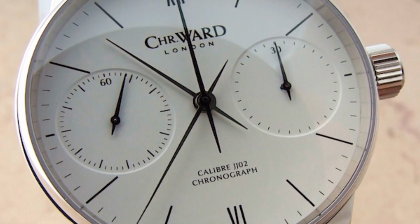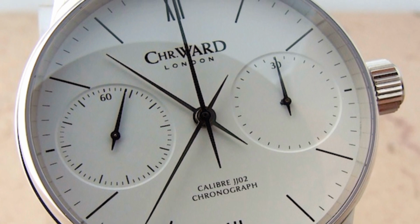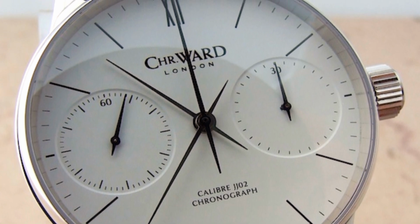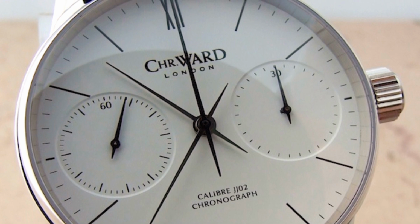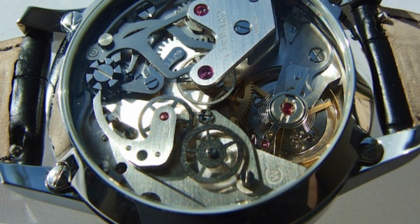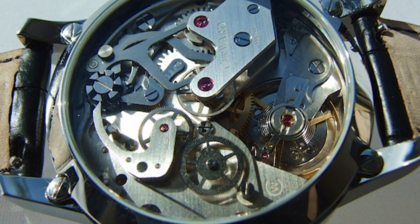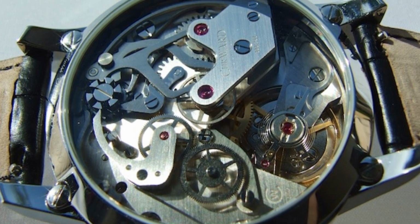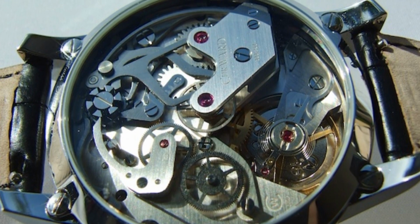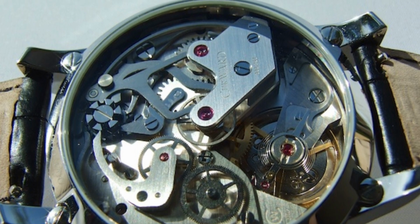It has a full display case back, and the movement inside it is the Unitas ETA 6497. The crystal is sapphire. The lug width is 20 millimeters. The case size is 43.1 millimeters. The case height is 15.9 millimeters. And the length from lug to lug is 51.5 millimeters.